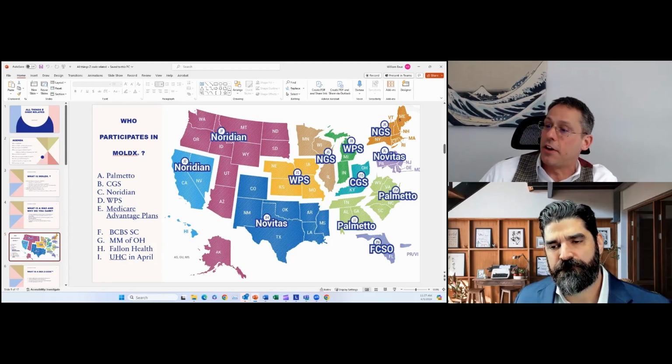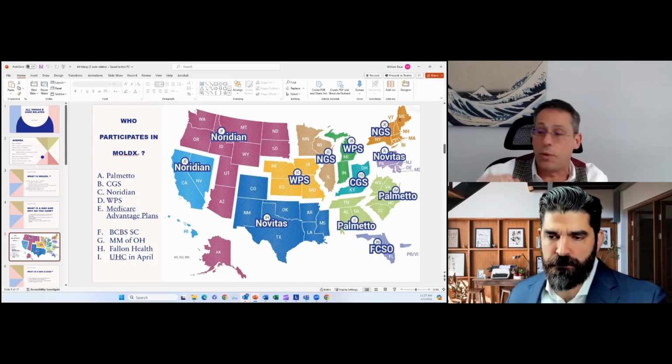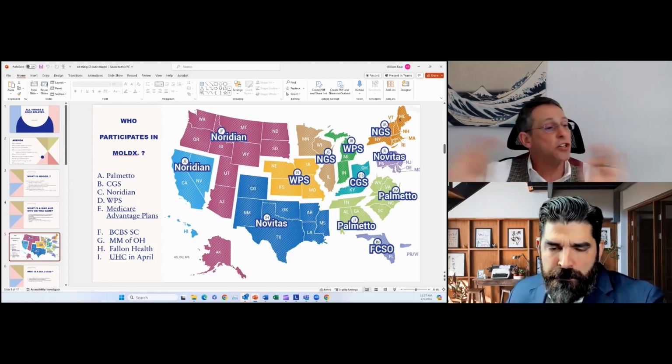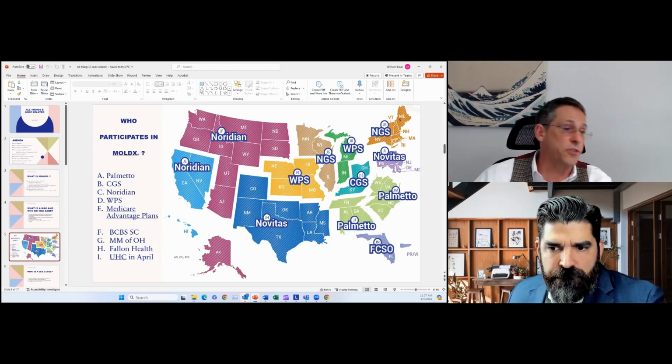What I mean by that is we have them in Texas. We got them in Florida. Florida's going to be in 2025. We're coming out guns blazing. 28 states already have them either proposed or on the books. The rest of the country is going to follow suit.